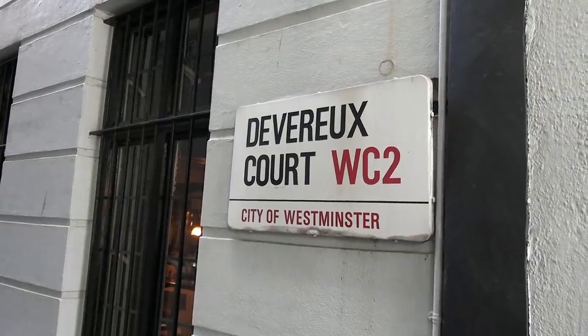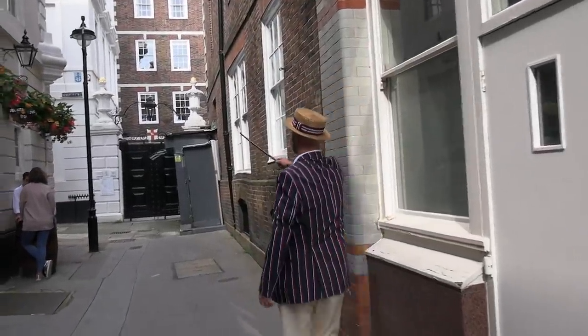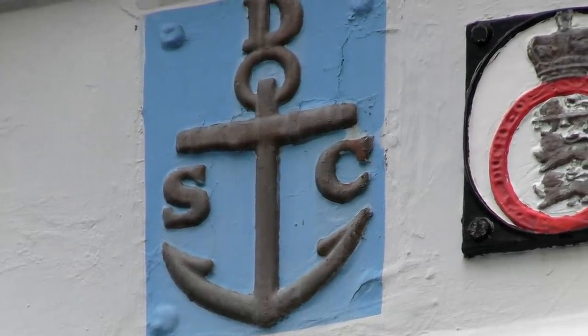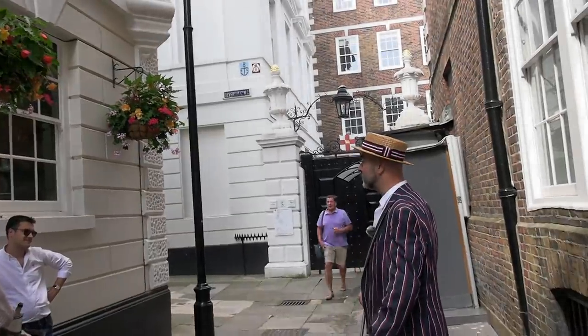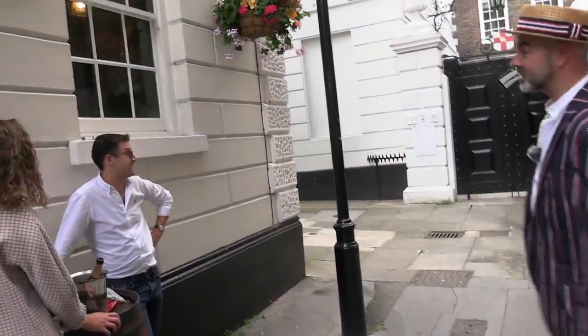This is Devereux Court, but look. You can also get these ones high up, like that one up there, you see? Now that's a proper one, you can actually see the anchor there. Do you know that St. Clement was drowned with an anchor tied around his ankles? Now there you go, that's the kind of gems you learn on Joolz Guides.